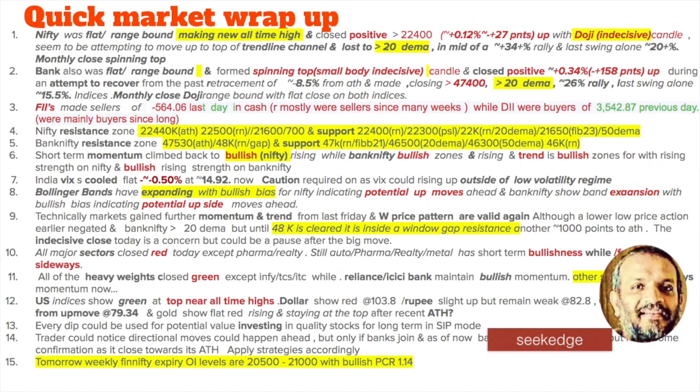So one more metal has also joined the bullishness in the short term. FMCG and IT are the two sectors which are sideways, and there are no sectors in the bearish zone of RSI less than 40. Now, heavyweights have closed green today except for ICICI, TCS and ITC, which are showing some red.